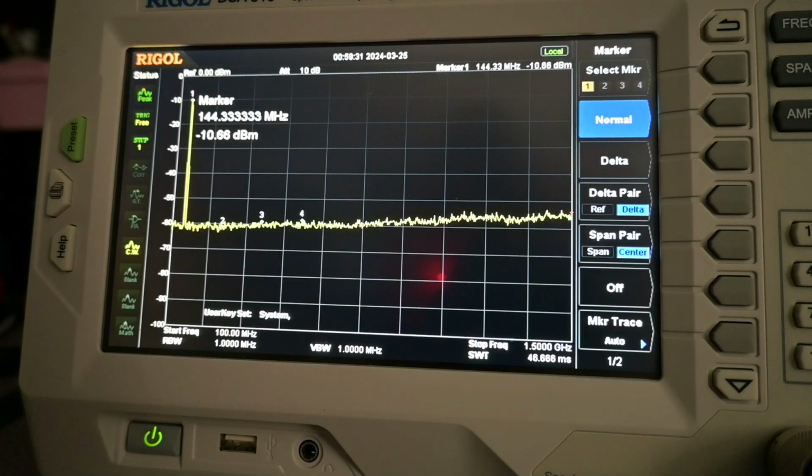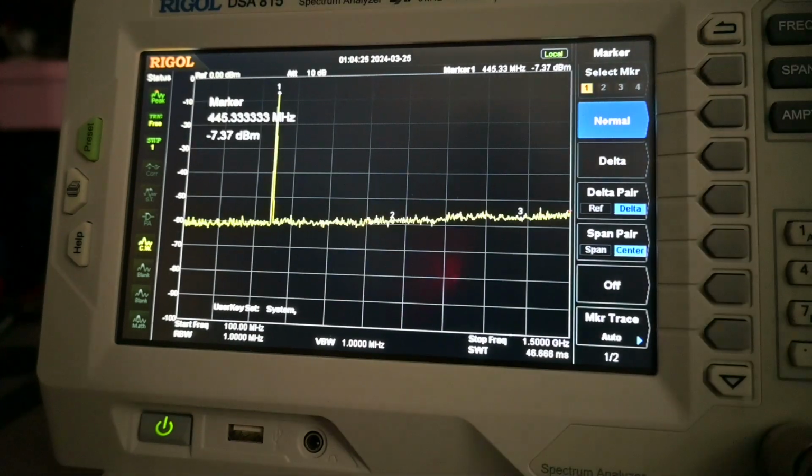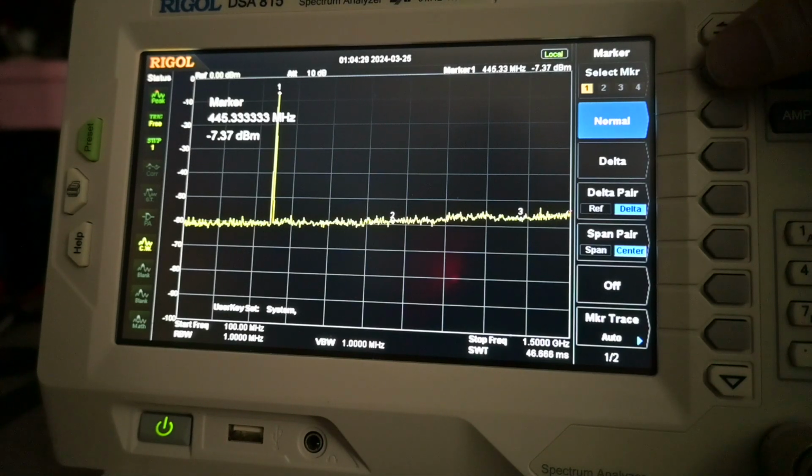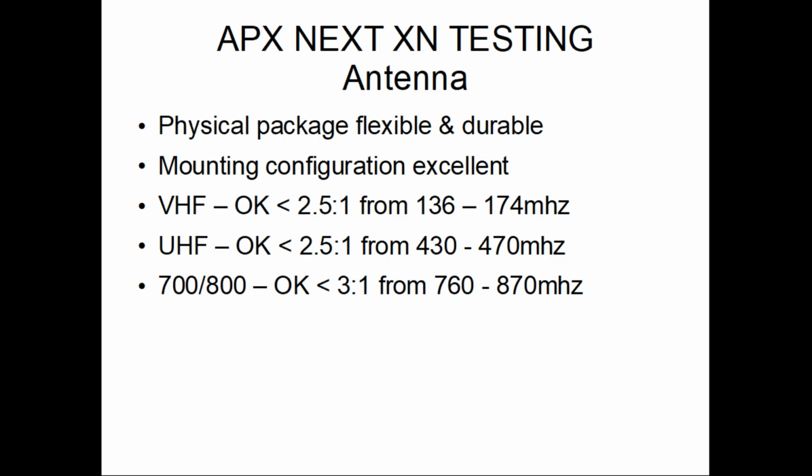Here is our Anytone on the spectrum analyzer on VHF: negative 10.66, negative 62.1, negative 59.72, negative 58.77. And this is our Anytone on UHF: negative 7.37, negative 59.55, negative 57.46.